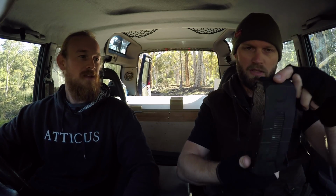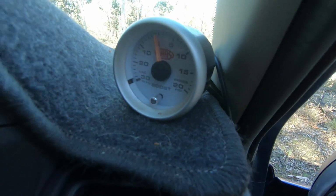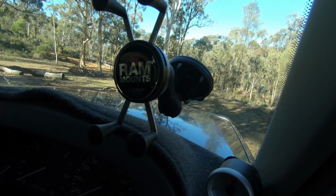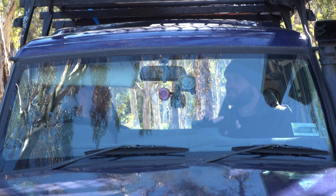So that's just a portable speaker? Yeah, Bluetooth speaker. We've got a boost gauge on this side, which you can see quite easily. RAM mount, phone mount. I keep seeing those. I've got to get one. Yeah, very new addition. I had a cheaper one before, and it just fell apart. Kept falling off? Yeah, either falling off or it finally just fell apart. I'm running a cheap one at the moment. I've got to constantly tighten it, you know.